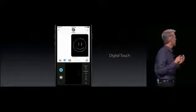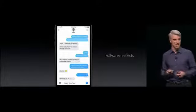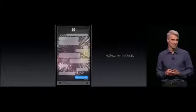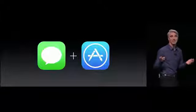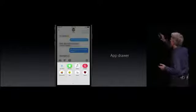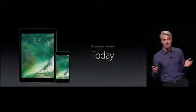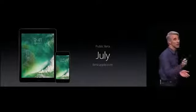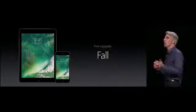And sometimes what you say really deserves using the whole screen. So now Messages can do that as well. And so we're opening up Messages to developers as well with iMessage apps. With iMessage apps, iMessage has an app drawer. All of you developers can get the developer preview today. And again, we're doing a public beta this July, and iOS 10 will be available to all of our users this fall.